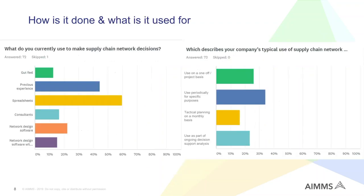So if we drop now into the results from our own survey, what we wanted to do here was dig into a bit more detail behind some of those challenges and barriers, and look at what specific technologies people are using and what frequency they do this. So the first chart there, and it's probably no surprise to a lot of people on the call, and it may be of some comfort to some of you, but spreadsheets are still the number one tool deployed for network design, closely followed by a combination of previous experience and gut feel, and I guess that's the 20-odd% that said they do network design but don't use any real technology to support it.